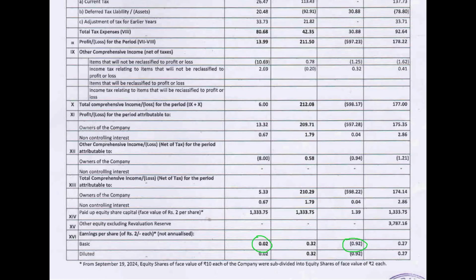Dev Accelerator runs multiple subsidiaries and associates. Together, they contributed to the group's overall consolidated performance, which is why the consolidated results look slightly stronger than standalone, especially in terms of revenue mix and diversification.